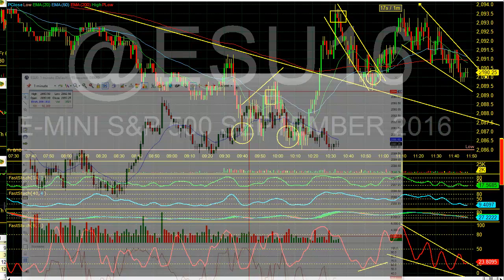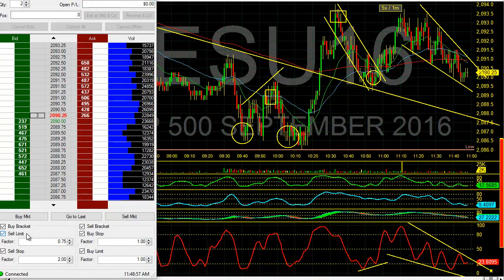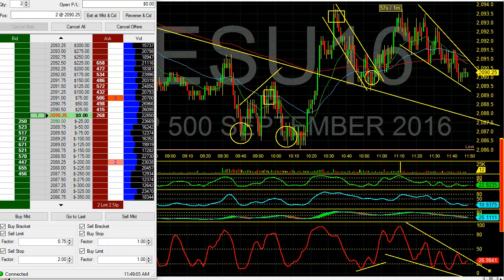Go back to our other chart here, and you can see the coil stochastic. It does look like a little divergence happening right now. So let's take that setup as a divergence setup. Try to bring that back up here. I want to buy market fast there. Understand that our low would be about 2089.50. It's a very tight stop.